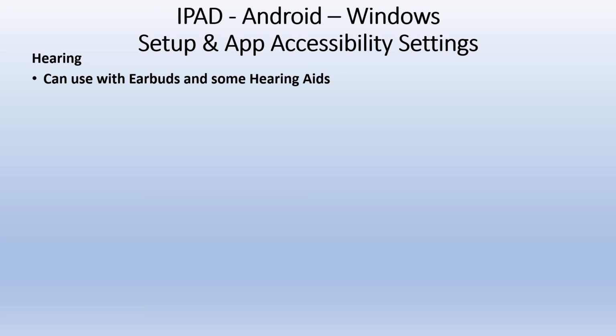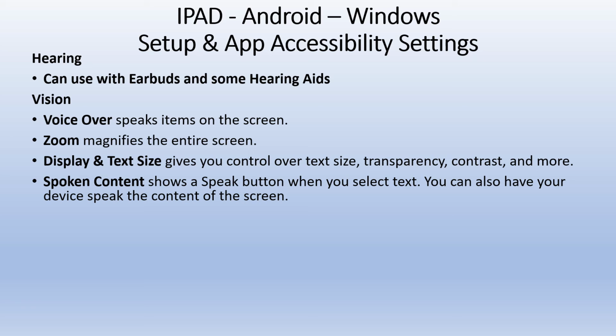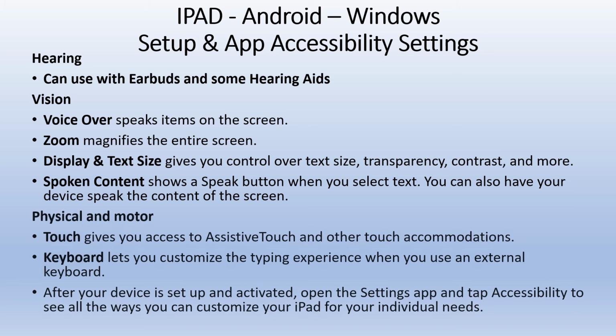This will be discussing iPad and Android Windows setup for accessibility settings. First of all, for hearing, you can use these again with earbuds or hearing aids. That's a big plus. For vision, you can use VoiceOver, where it speaks the items on the screen. Also Zoom, which can magnify the entire screen to make it look much bigger. And also you can adjust display text and size, giving you control over size, contrast, color, many different things. You can also adjust spoken content, where it shows a speak button when you select text. So you can also have your device speak the content on the screen.